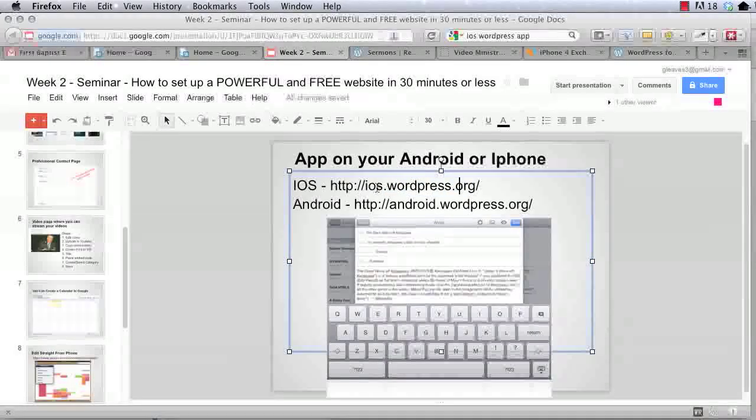And to make it simple again, I'm using ios.wordpress.org, or if you're on Android, you can go to android.wordpress.org, and that will link to the respective app on either one of these devices.